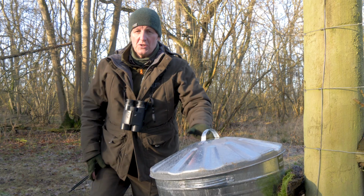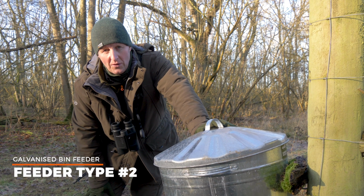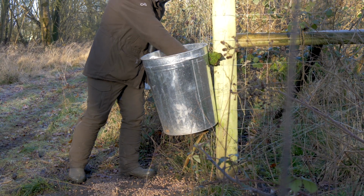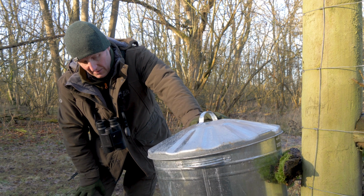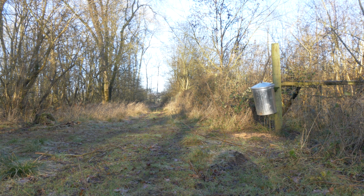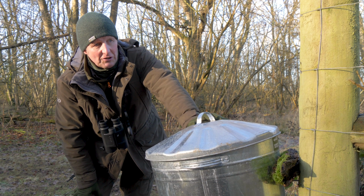Feeders within the UK take many different shapes and sizes, and this is a very economical one that's generally long lasting. I get about 10 years out of these galvanised dustbins that you can get on eBay for about 18-20 quid, and it's very simple to do. This one's on the corner of what used to be a plantation that's now been breached from about 20 years ago. The deer use it as a sanctuary, then come out of it.